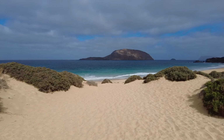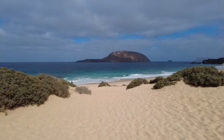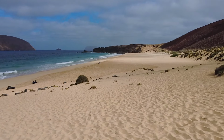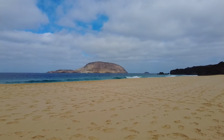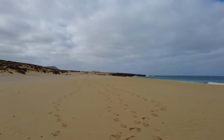Wow. Gorgeous beach. This beach is one of the top 10 beaches in Europe. It's just that you've got to get a ferry to get over here. Just our footprints in the sand.